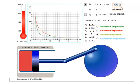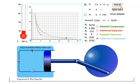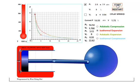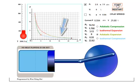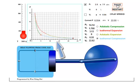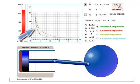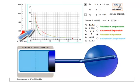Watching this simulation gives the picture at this point. The cycle has 4 steps, and we're going to walk through these different steps. It has an isothermal expansion as heat is absorbed, followed by an adiabatic expansion, then an isothermal contraction as the heat is shed, and finally an adiabatic contraction to its original configuration.